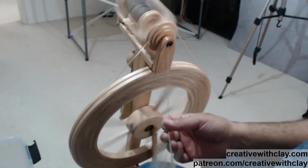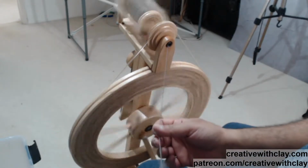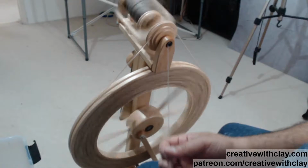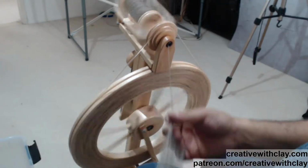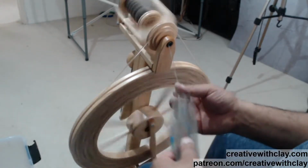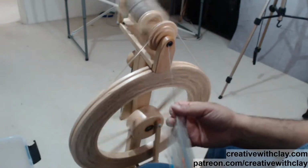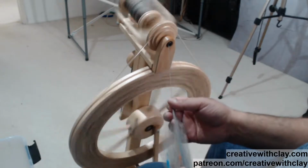Does anyone have any suggestions what I should make with this yarn? I most likely will make it into a 3-ply yarn, but if you have any suggestions of what I should be doing. It's approximately, I think, anywhere between 8 to 9 ounces.